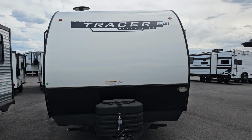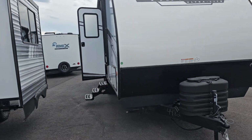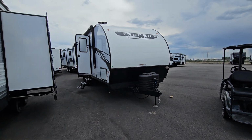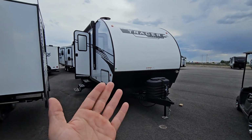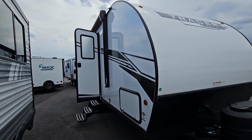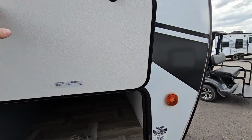I'm in front of the 2024 Primetime Tracer 240BHSLE. I'm going to bring this guy back just a little bit so that we can get a better view on it. This is a little bit fishbowled, but that way you can get a better view of the entire camper. This is a really awesome option if you want a fiberglass trailer but you don't want to spend a ton of money. These are really cool.